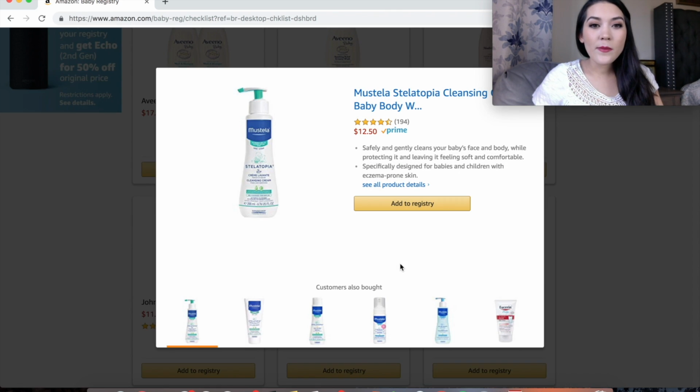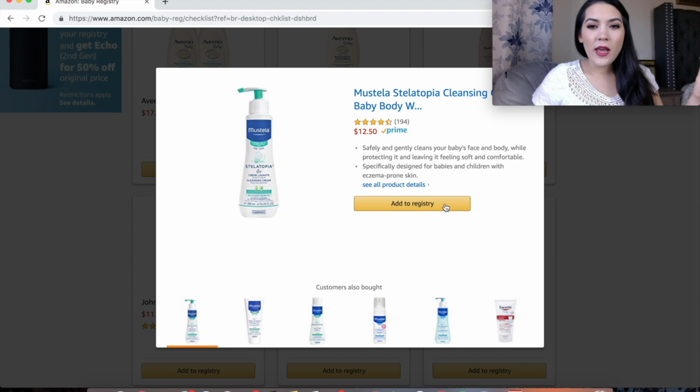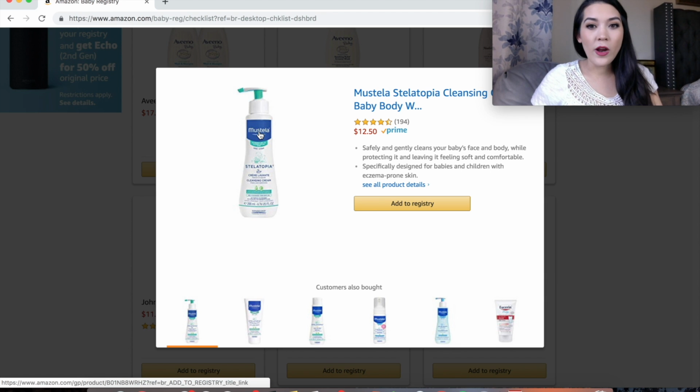So I like the Stelatopia wash. They have one that has fragrance and then they have one with no fragrance. I'm not going to dive too deep into it. Just be very cognizant if you do get Mustela that you get the one that has no fragrance in it.